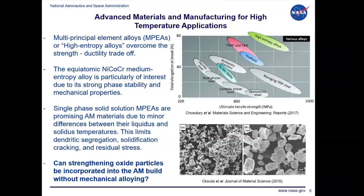But in particular, we were interested in the nickel cobalt chrome medium entropy alloy due to what appeared to be a strong phase stability where it maintained a solid solution from melting to room temperature and was exhibiting really nice mechanical properties. So these single phase solid solution MPEAs we believed were going to be promising AM materials, also due to a minor difference between the liquidus and solidus temperature. And that narrow temperature range suggested that we could limit dendritic segregation, solidification cracking, and residual stress in our AM parts.